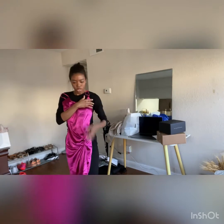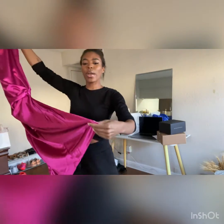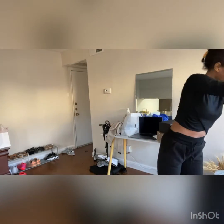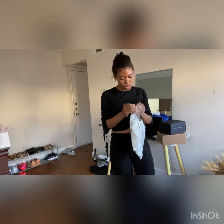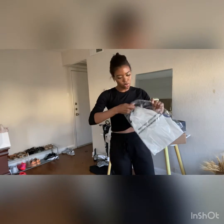Super cute. It has a really high slit. The slit is super high. It's up to here. Super soft. If you can tell, look super thick. Really nice quality. It's way better than I thought. Alright, so this is a super cute dress. Holiday dress. I got it for holiday. Then I've got some basic stuff for me. Everything was on sale, so it wasn't more than $20 or so.